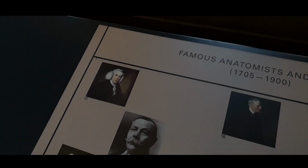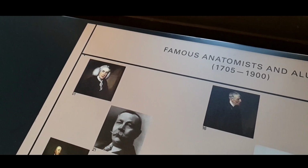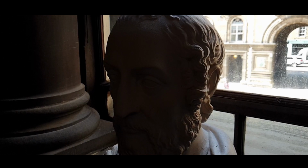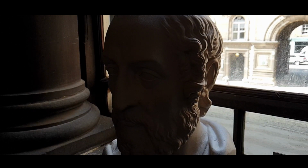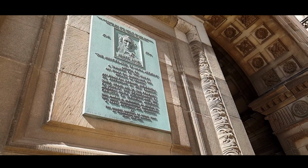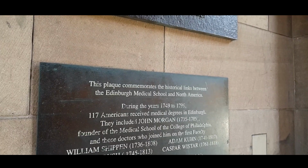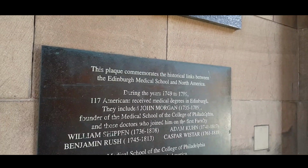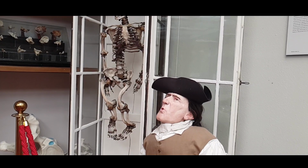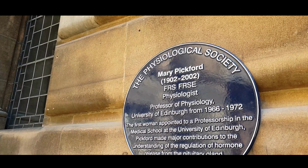What is medicine? Is it a science? Is it an art? Is it a love for humanity? Medicine is a lifestyle, a mindset. Medicine is life. Medicine is death. Medicine is innovation.